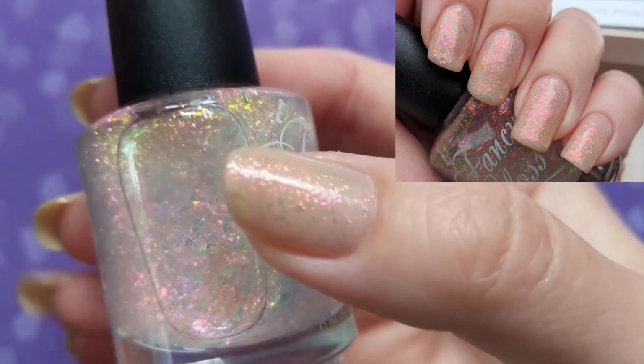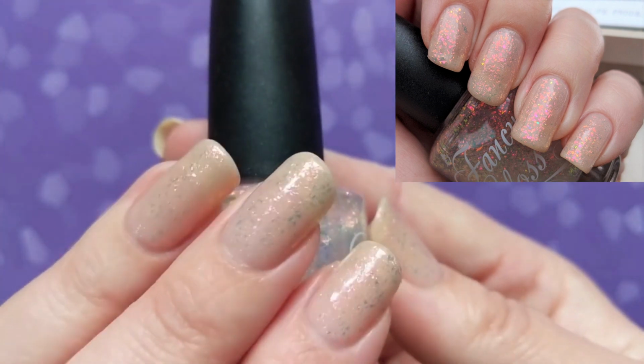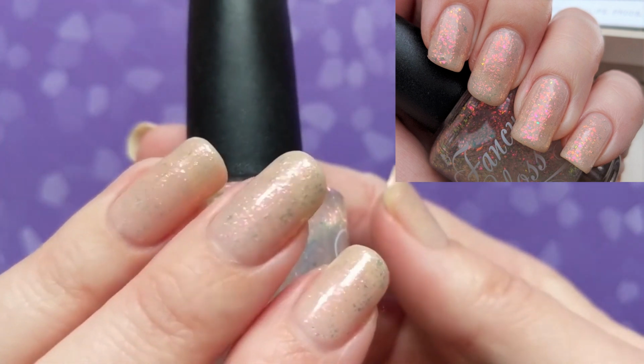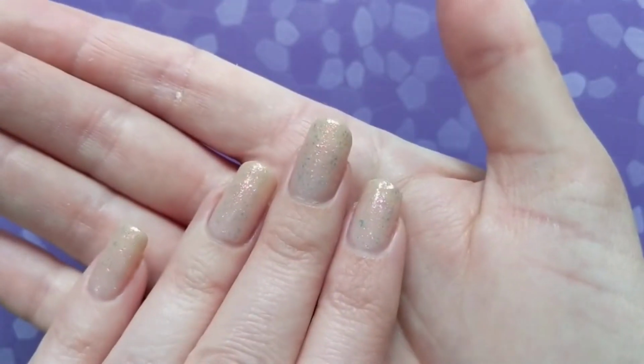In any case, that's the mani. I think for right now, I am just going to leave it shiny. I might change it up in a day or so with matte top coat, but for the time being, there's the mani of the day.